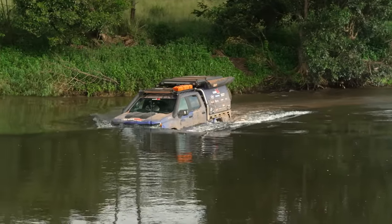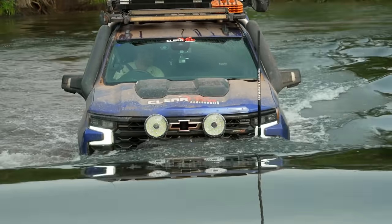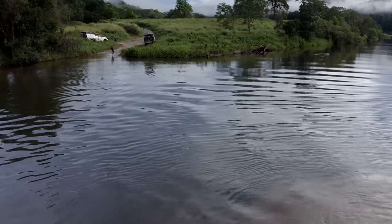Steady as she goes. She's deep there, eh? This thing turned into a submarine for a sec. That was quite deep. I must have veered off the main track there for a second. But certainly fun. Alrighty, my turn now.